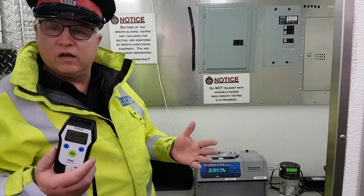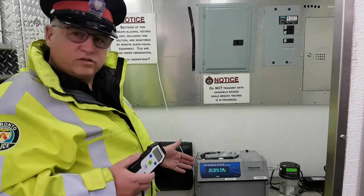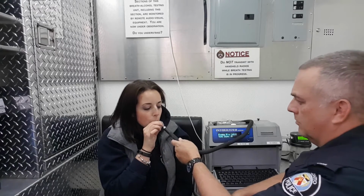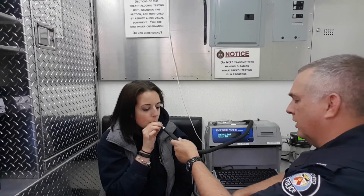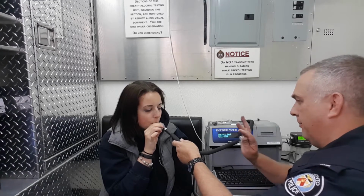Once they've gone through duty counsel or speaking to their counsel of choice, then they're brought to an Intoxilyzer technician. Here, the officer provides all the information of the subject to the Intoxilyzer technician, and then they have to provide by law 2 suitable samples of their breath into the Intoxilyzer.